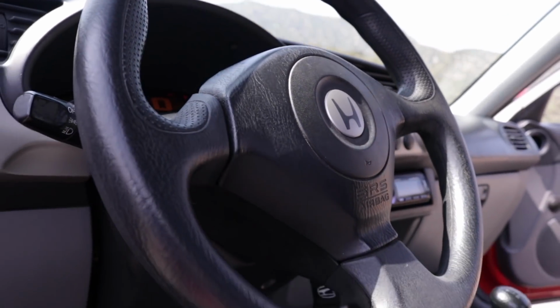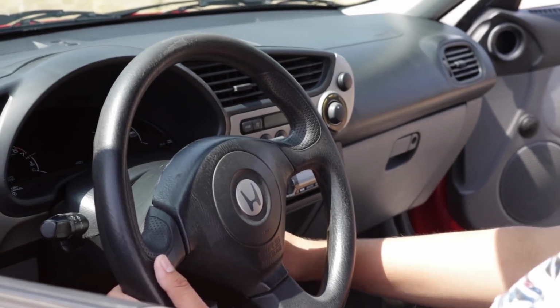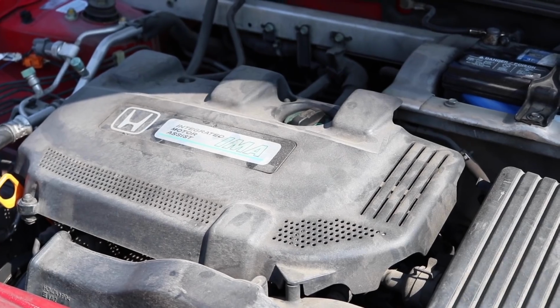You might notice the conventional battery sitting in the engine bay, but this car does not normally use a conventional starter due to the start-stop system. Starting power comes courtesy of a 10 kilowatt battery mounted behind the seats, and it sounds like this.